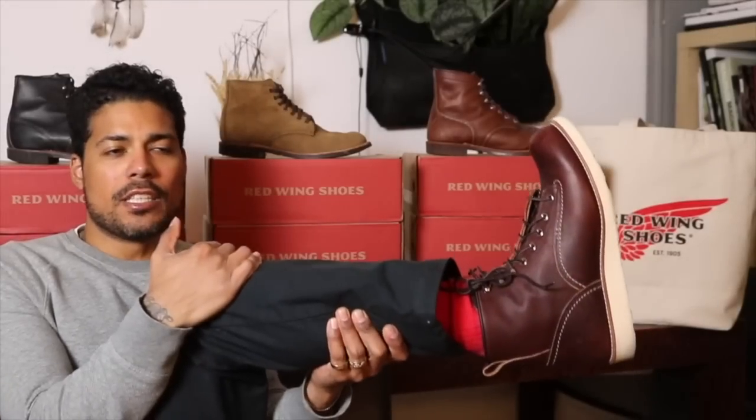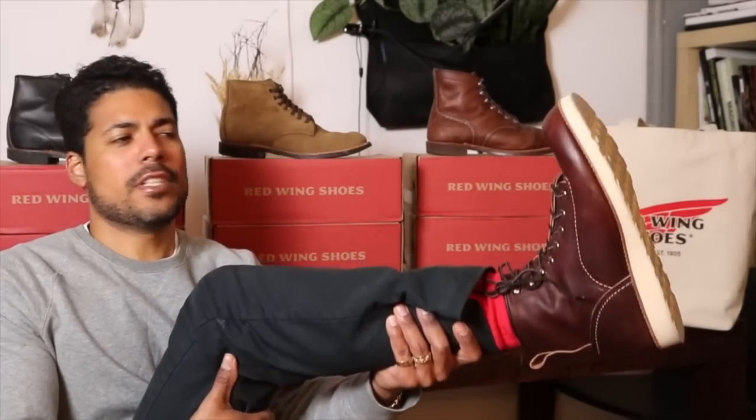I'm wearing the lineman, the 2906. This is day 3 of wear of breaking these in. I actually didn't put an insole in these at all. I'm just trying to break these in as is, and it's going pretty well. There are a few rough bits here and there, but they are comfortable, and again, they're just really good looking.